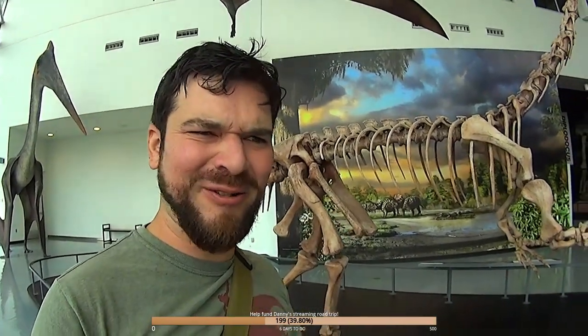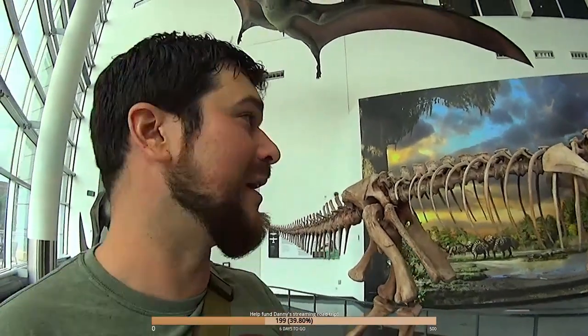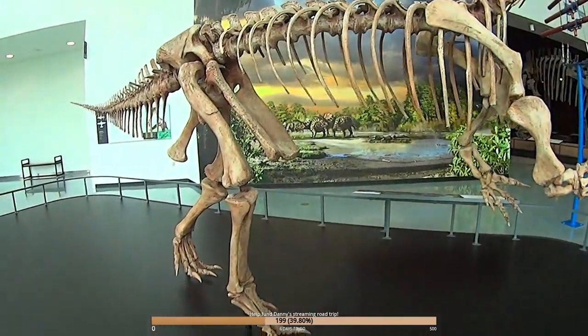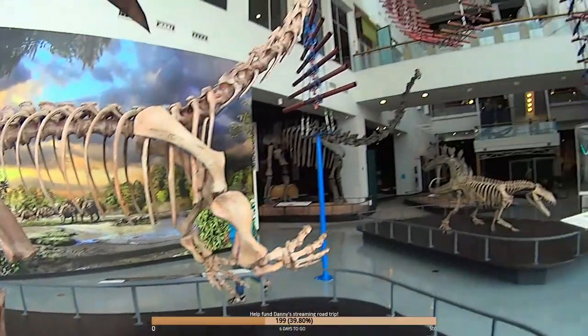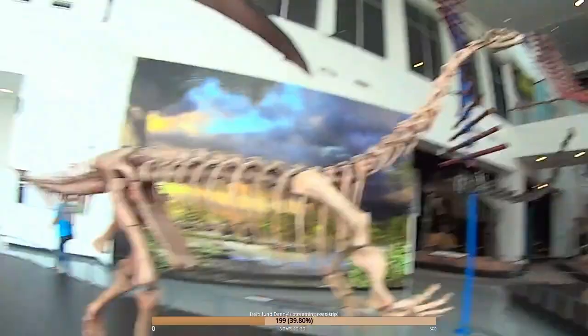Basically, all of the groups of plant-eating dinosaurs, except therizinosaurs or oviraptorosaurs or ornithomimids, they all become quadrupedal over time, which is pretty neat. And we can kind of see that transition here. Pretty awesome stuff.